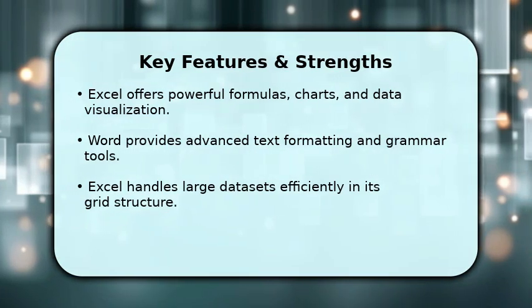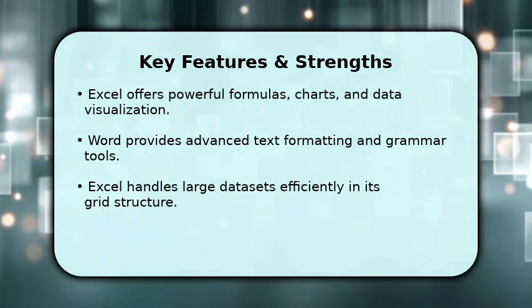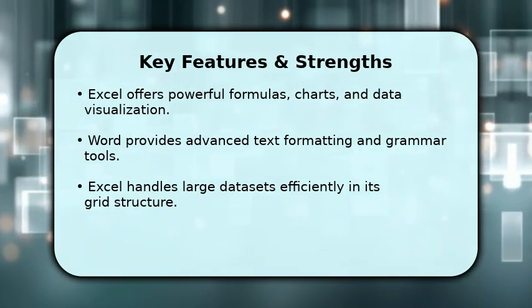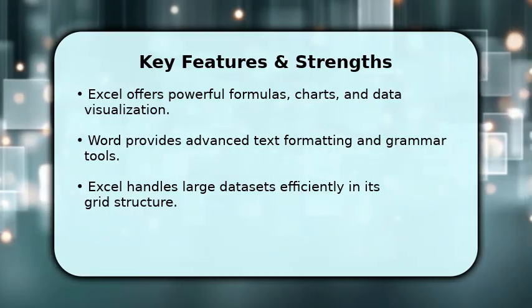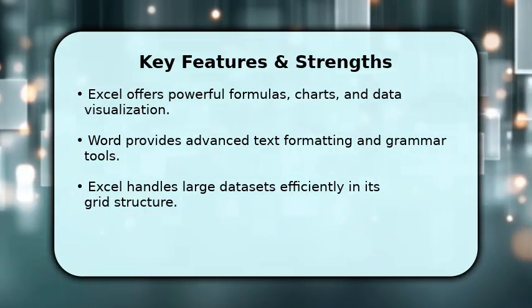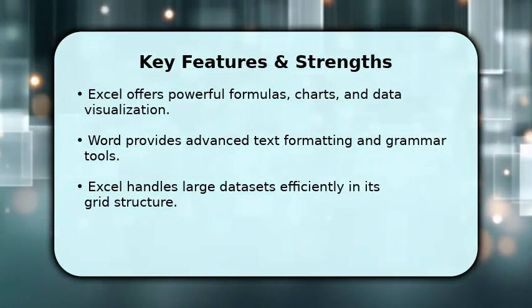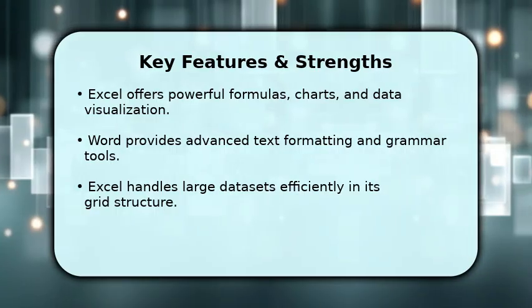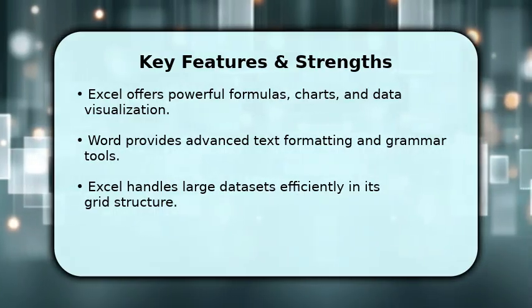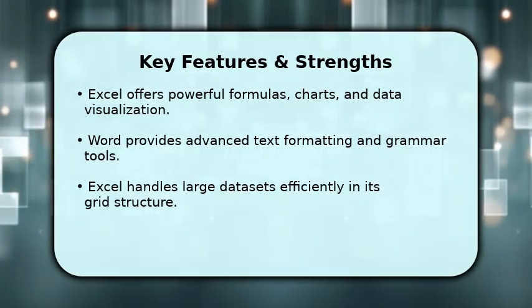Excel's strength lies in its robust formula capabilities, allowing for complex calculations and dynamic data manipulation. You can easily create insightful charts and graphs to visualize your data. Word excels at text processing, offering sophisticated formatting options, spell check, and grammar correction. It's also fantastic for collaborative work, enabling multiple users to edit documents simultaneously with track changes.